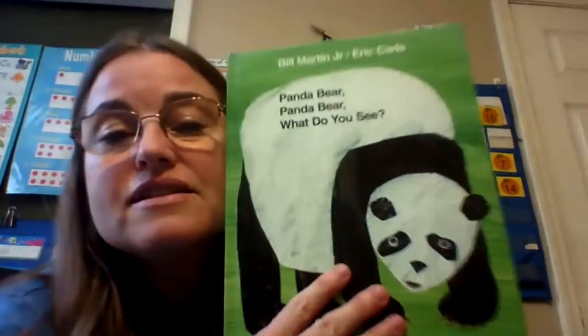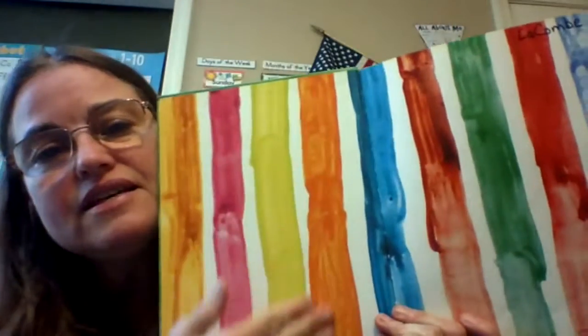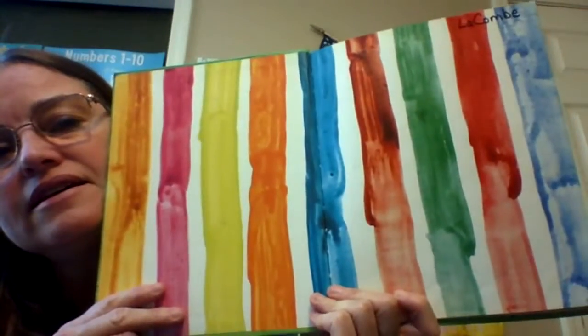And you might recognize this book, Panda Bear, Panda Bear, What Do You See? And he also has illustrated other books like Brown Bear, Polar Bear, Polar Bear. And again, you can see that he uses paint for his illustrations.